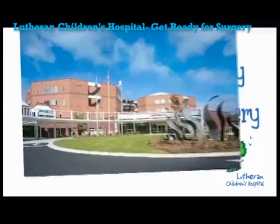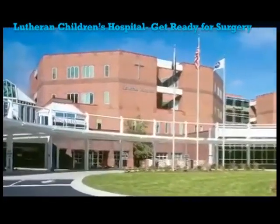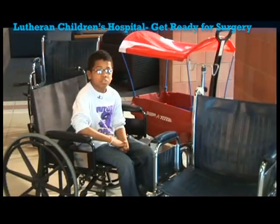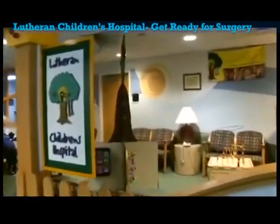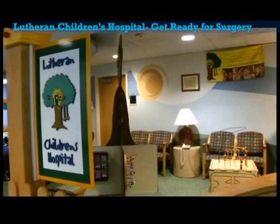On the day of your surgery, you'll go into the hospital through the front door. There'll be lots of wheelchairs and wagons for you to ride in. Next, you'll have to go to the check-in area. Just like at the doctor's office, the clerk will ask the grown-up with you a lot of questions.